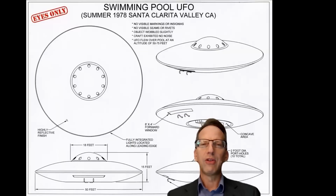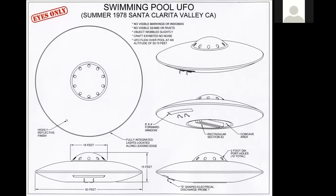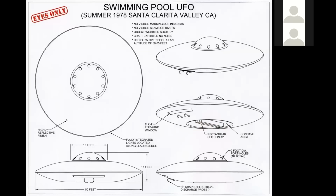And you can see this is the drawing that I did based on his original sketch. And we'll go along this thing really slowly here at the very top. So no visible markings or insignias, no visible seams or rivets. Object wobbled slightly. Craft exhibited no noise. The UFO flew above the pool at an altitude of, well, he said now, the latest information, about 20 feet.